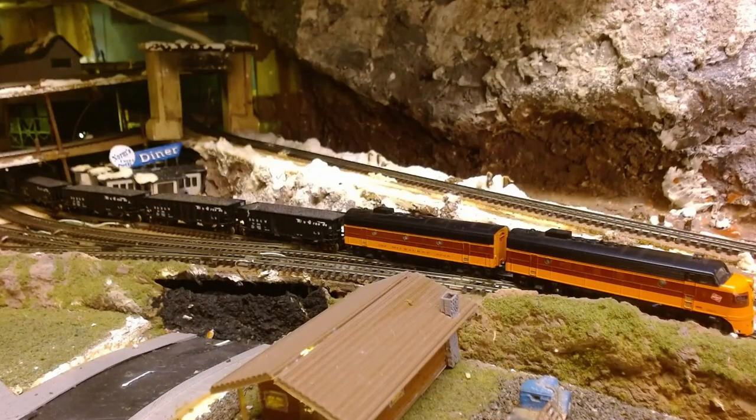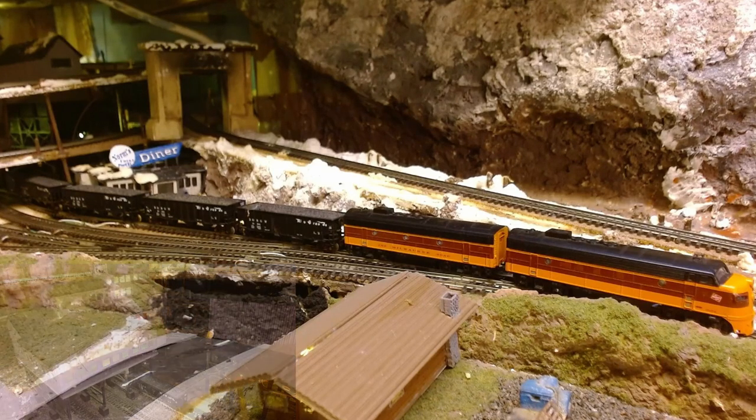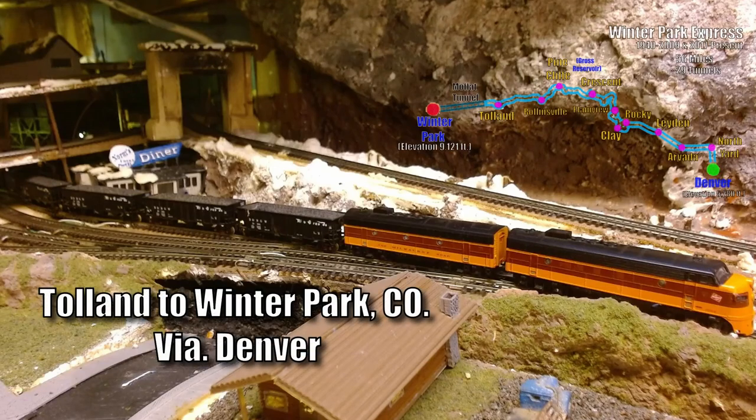I'm guessing somebody's been naughty, because this Milwaukee F7 A and B unit got 7 fully loaded cars of Eltham's coal heading from here in Tolland down to Denver and then back up to Winter Park to drop off the coal. Then you're going to bring back the empties back to here.